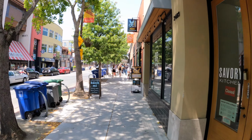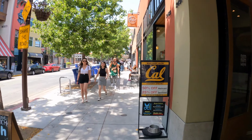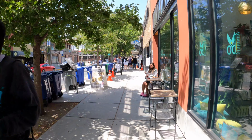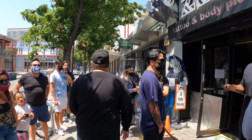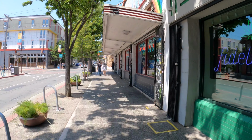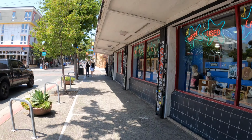So as you guys know, Berkeley is just north of Oakland, about 15 minutes away. This is actually home to the University of California Bears, also known as the Cal Bears. Really a prestigious school known for its activism, if you want to call it that. Lots of highly educated people have come out of this university here.